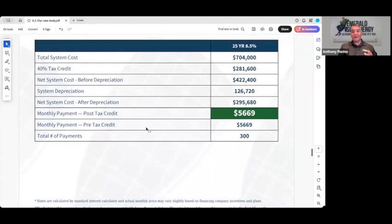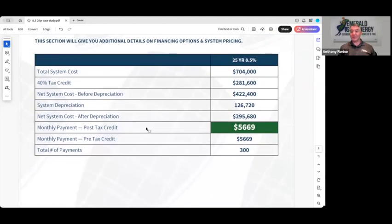So when we take a look at how that breaks down, again, after your total depreciation, your total system cost is $295,000 for a monthly payment of $56.69. And what that means is day one, you're cash flowing $700 a month. It's really significant. But where it really gets exciting is this is the payment.